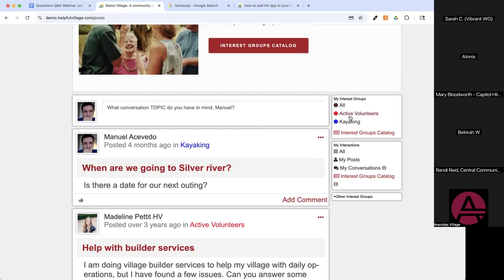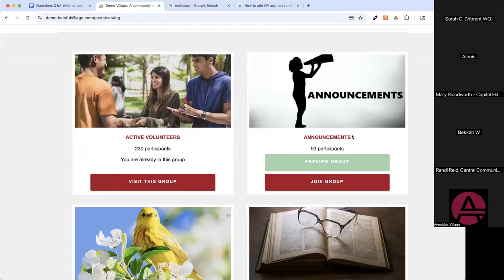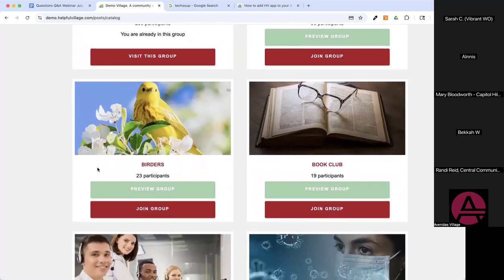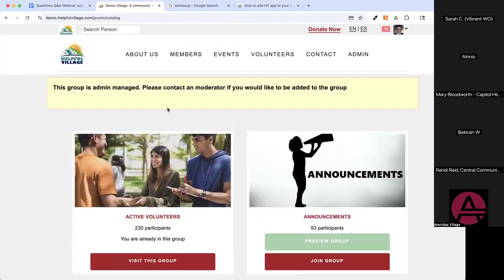I'm in kayaking, and I'm in active volunteers and whatever. And then if I click here, it takes me to the catalog. And here in the catalog, I can preview the group to see what the conversation is about. And if I like the conversation, I can join the group. So as I showed before, the admins can initially put your members in a group, or in other cases, you don't want to put them in, but just suggest that they browse the catalog and join the group themselves. If I want to join the birders group, I click that.